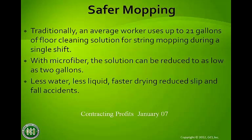Here's the other thing, risk management. If you're concerned about insurance issues and reducing slip and fall accidents, less water, less liquid, dries faster. And I know some of us work in 24-hour situations, and this is something we really need. And this is why microfiber is really making a big impact.